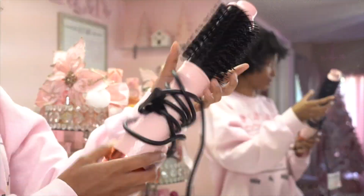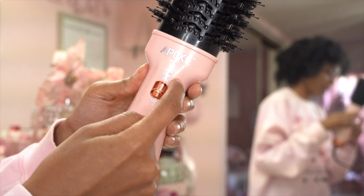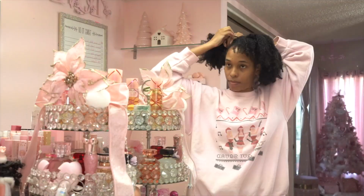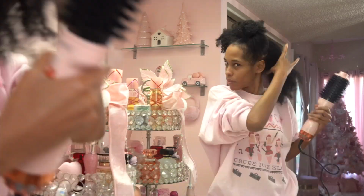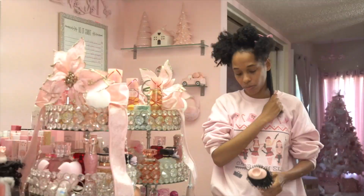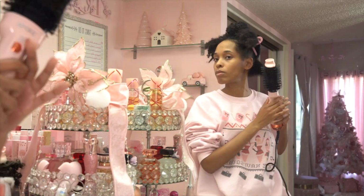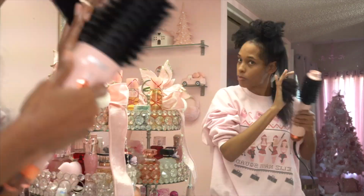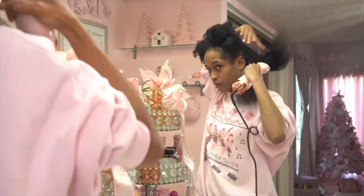Okay dolls, so it's the next day and I am about to blow dry my hair flat, and typically I only like to do 3 passes of heat blow dry in my hair, and then I'll switch it over to the cool setting. If you see smoke, that's a key indicator that you need to switch it over to a cooler setting and or stop.